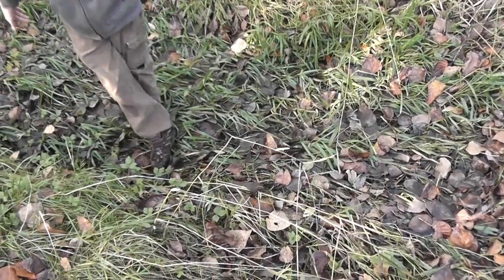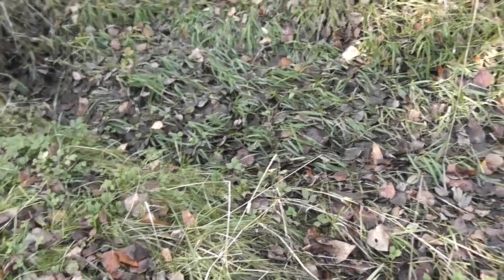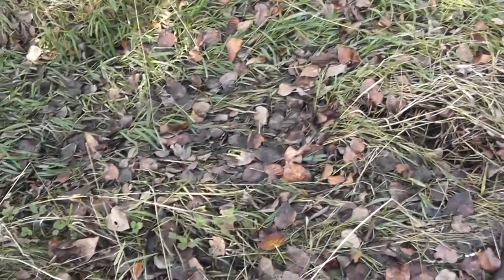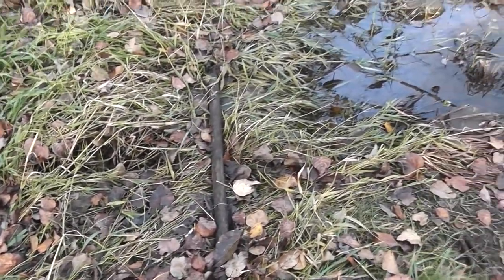See, I'm stepping on it. I'm walking on it. So that's just the power of canary grass. And removing this, we'd have to remove every single root or else it would just grow back again. And we will be working on that a bit later, which we might film.